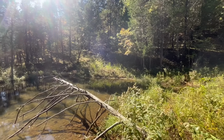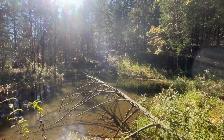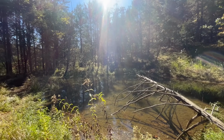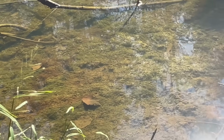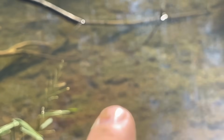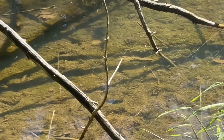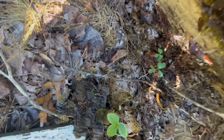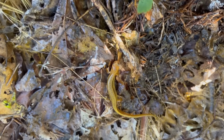I stumbled across this little pond out in the middle of the woods. I was keeping my eyes peeled for any king snakes because it wouldn't be that unheard of to find one around this type of habitat. I noticed down in the water that there was something moving around. It's a little newt right there. That's when I realized that this pond was completely filled with red-spotted newts. Flipped another piece of plywood and found another two-line salamander.